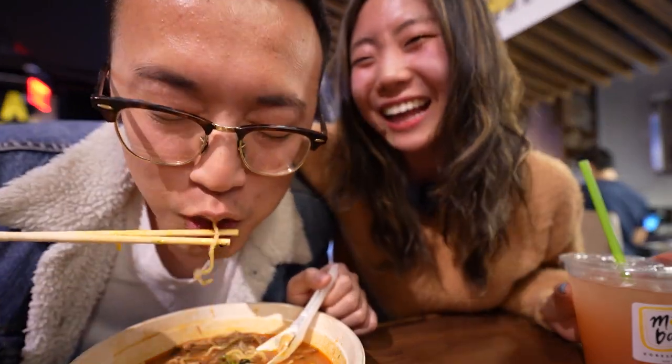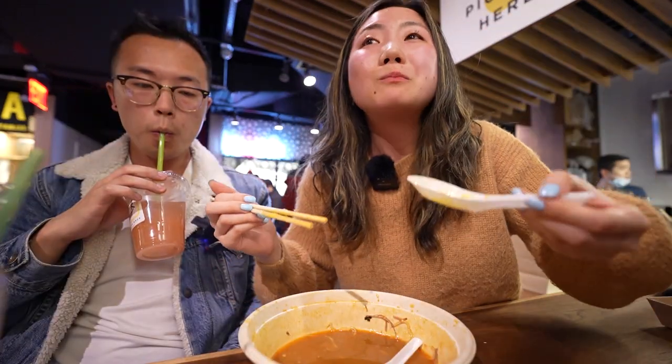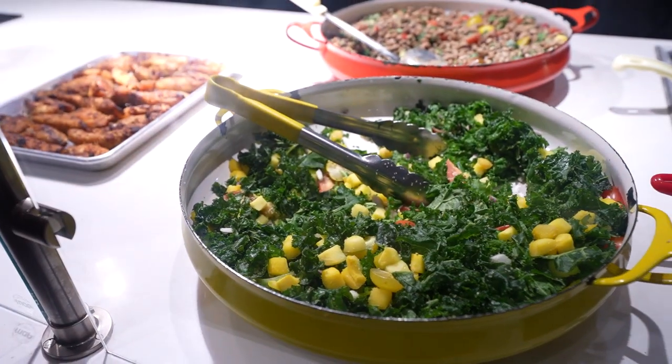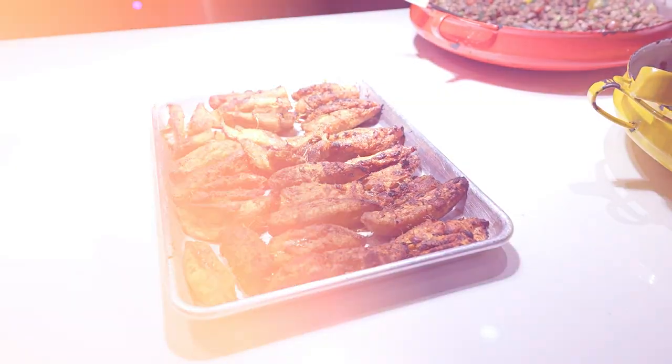He's really enjoying his ramen. That was a really satisfying meal. Next up, Teranga, 20 feet away from where we were just at. Teranga serves West African food with emphasis on Asian ingredients.